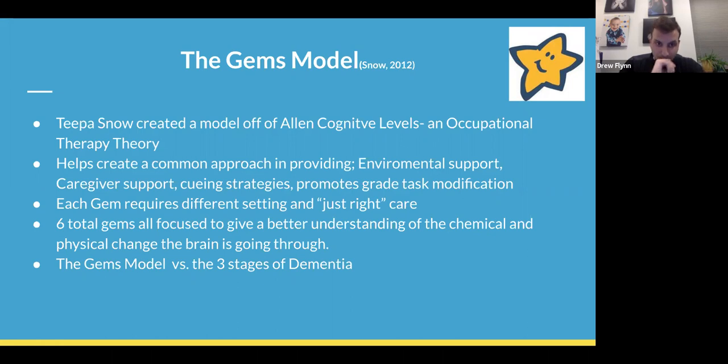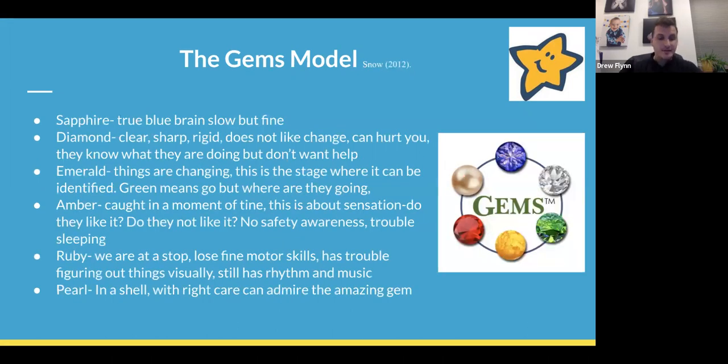So we'll get right into it. You have your sapphire, which is the true blue brain. It's slower but fine. These people can be flexible. Stress can trigger them into going into that diamond stage, but with relief they can move back into that sapphire. So that's an example of how you're able to jump through gems. These people are able to select from options and make informed decisions, and they're also able to suppress and control themselves as well.